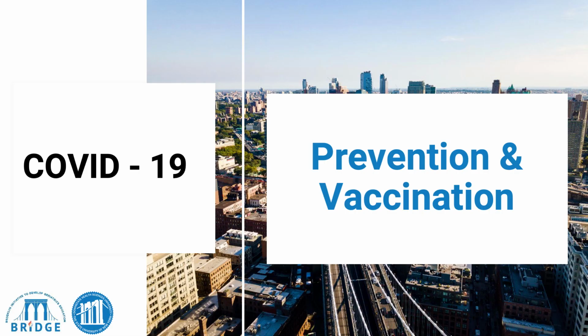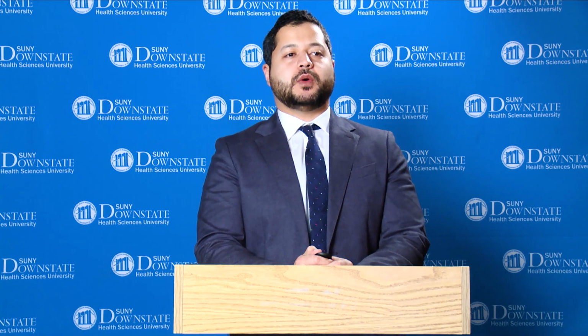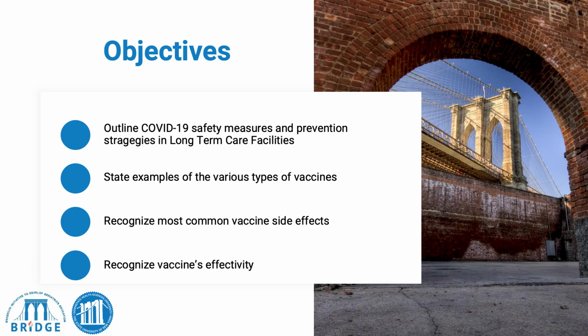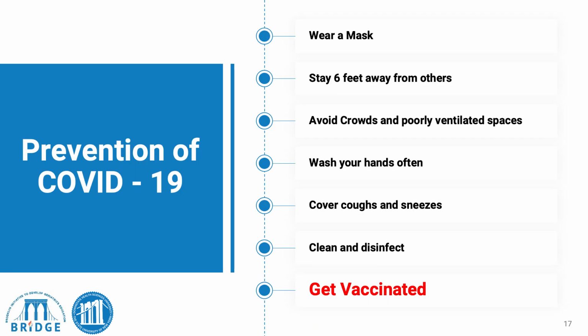Let's talk about prevention and vaccination in COVID-19. So our objectives will be to outline the COVID-19 safety measures and prevention strategies in long-term care facilities, state examples of various types of vaccines, recognize the most common vaccine side effects, and recognize the vaccine's effectivity. Let's start with what we can do to prevent COVID-19.